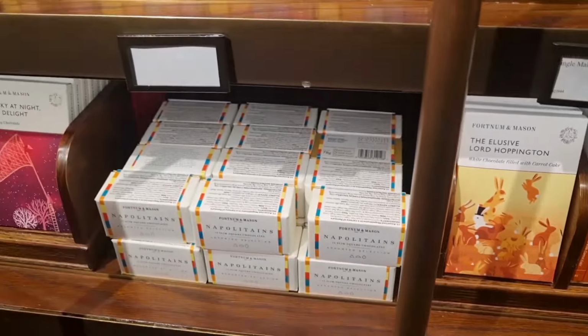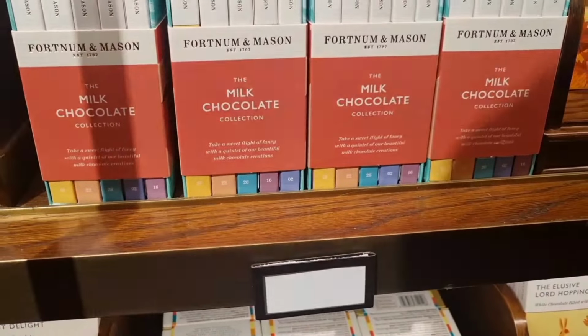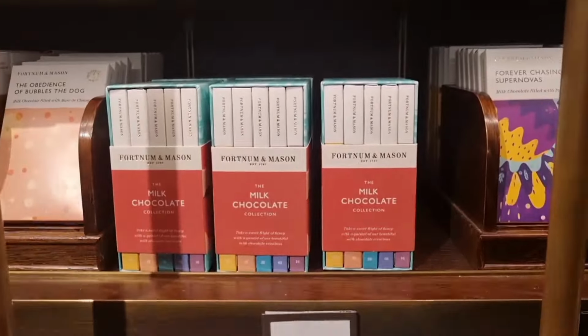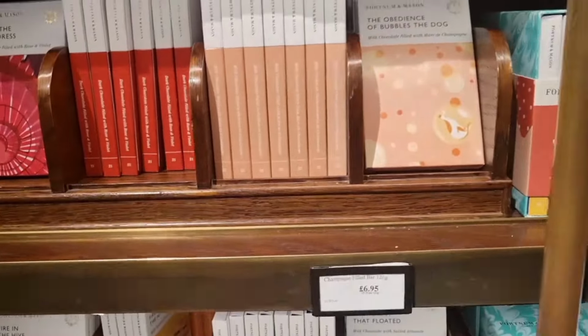White chocolate carrot cake. Look at these ones in a little box set. Oh my gosh, they are adorable. I love them. And there's another set. Milk chocolate. They're just so lovely. Look.